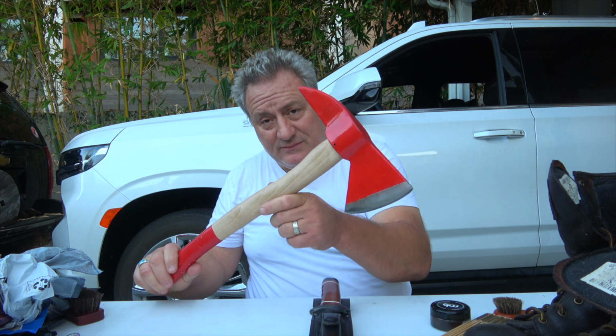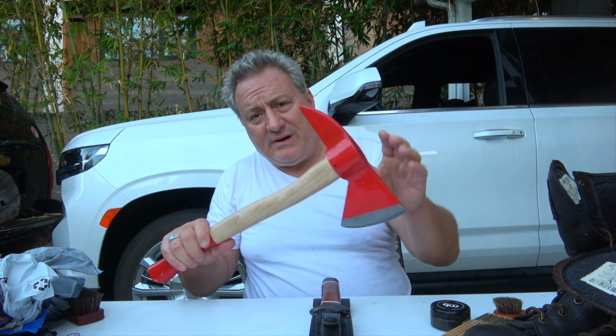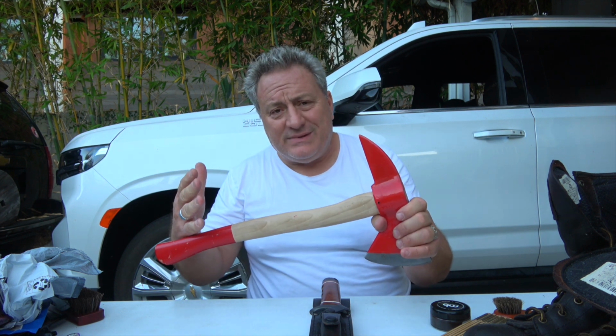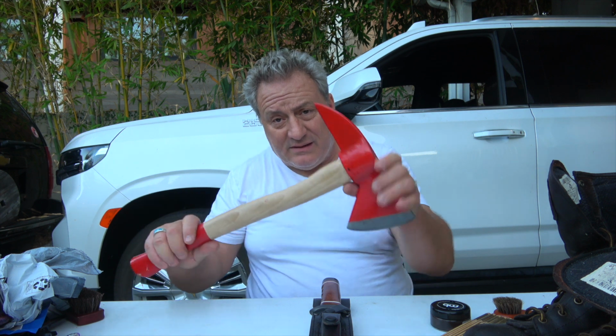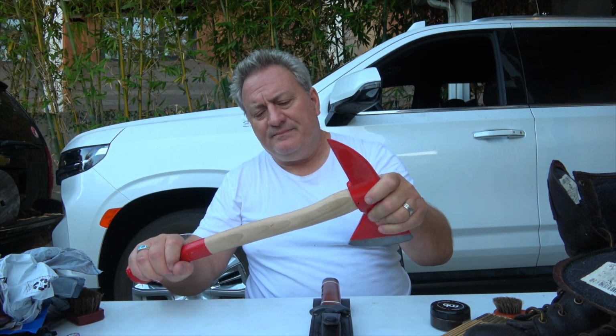So, I have a... I know I've shown this before, but a fireman's axe, small one. Everybody should have one of these in their motor car. You never know when you need to get into something or there's an emergency. Maybe you have to get somebody out of something. This thing is solid stuff. Good hickory handle.